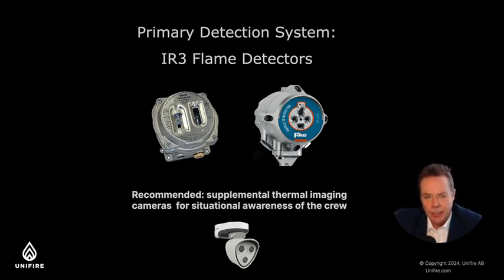And they're looking at 3 different wavelengths, and they have algorithms that ensure that they're only seeing fire. When there is a fire visible to them, they react very, very quickly and have a very low susceptibility to false alarms, meaning they're not triggering an alarm if there's some heat buildup or some other hot source. If there's no visible sign of fire, they will not react. If there is fire, they react extremely quickly and reliably.